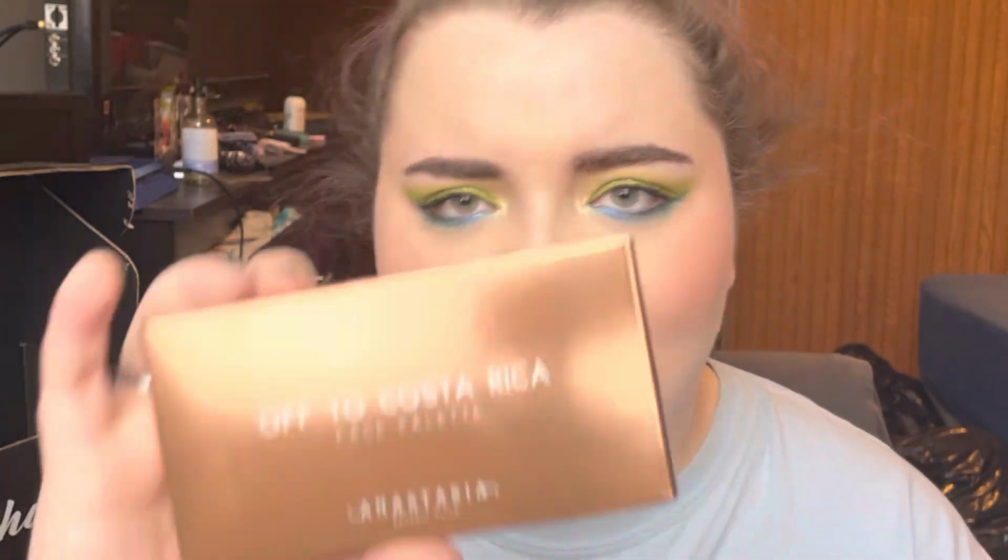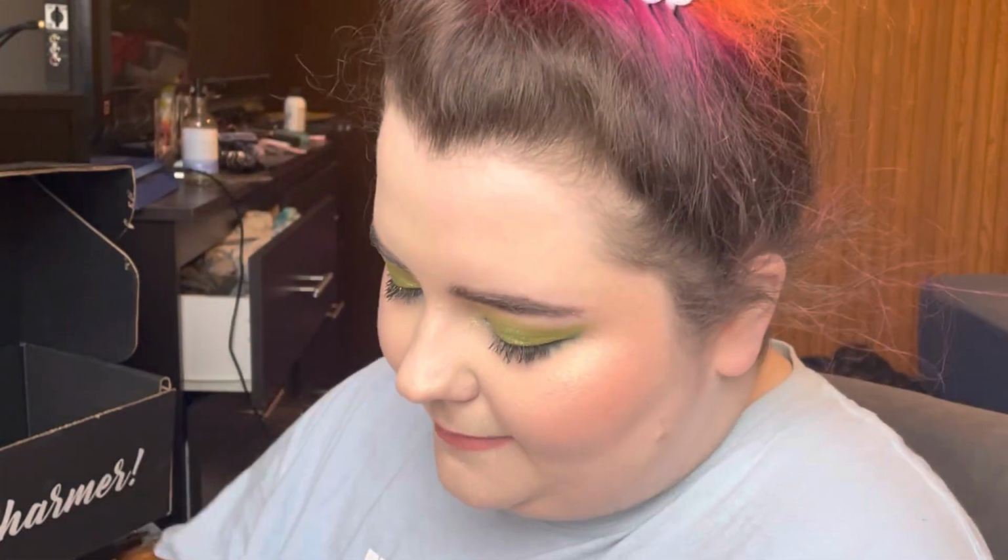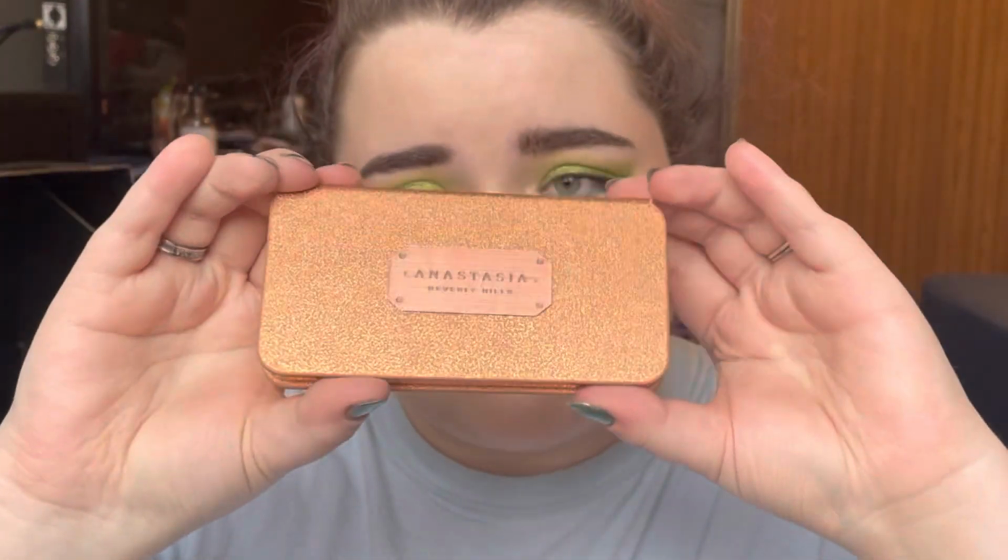Another ABH product for the last thing is the Off to Costa Rica Face Palette. The packaging of this is stunning, but I don't know about the shades for me. I don't know if they'll work for my pasty skin. Okay, can you please let me have the palette? Thank you. The packaging's gorgeous. It's glittery and fun, just like me.